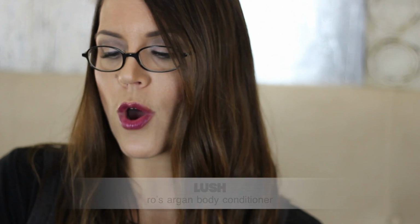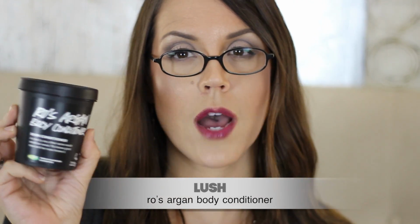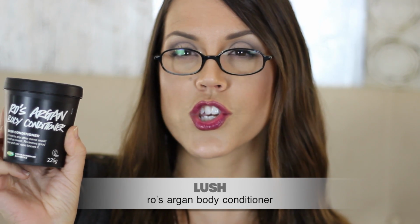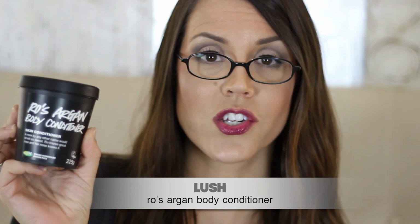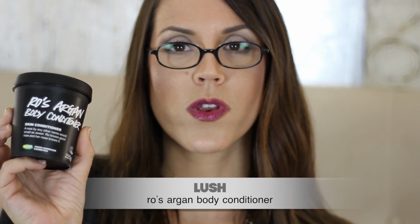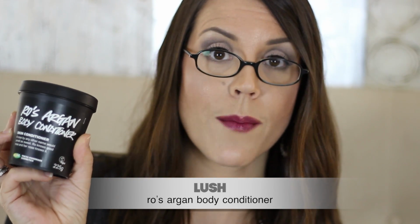Second last place I stopped at is Lush, and I picked up for the very first time Rose Argan body conditioner, and I've been hearing about this one for a long time. It goes for about $32, so it's not cheap, but I expect that it will last a while. This is a skin conditioner, a product that you would use after cleansing your body with a soap or soap-free product.